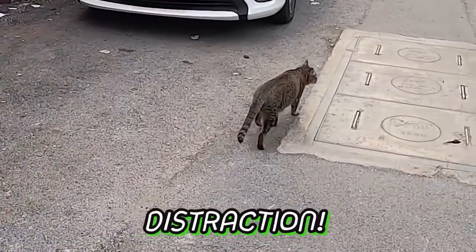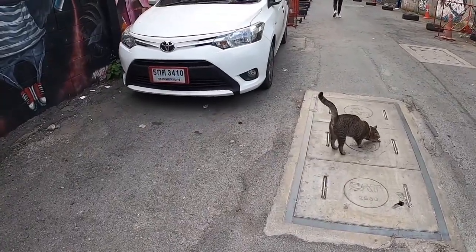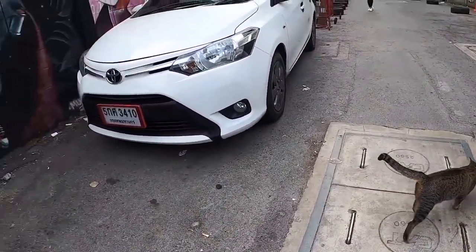Oh, it's a kitty! It's a kitty too! Oh, yeah, so cute!